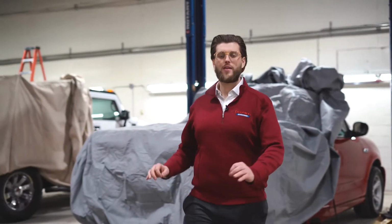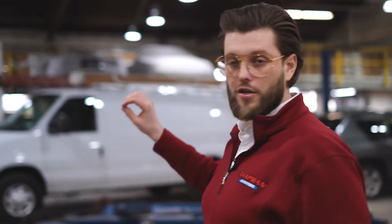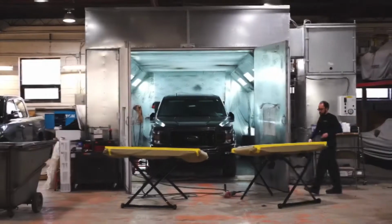All right, we're now inside of the collision center here at Chapman Horsham. Over here to my right, we have our spray-in Rhino bedliner service.